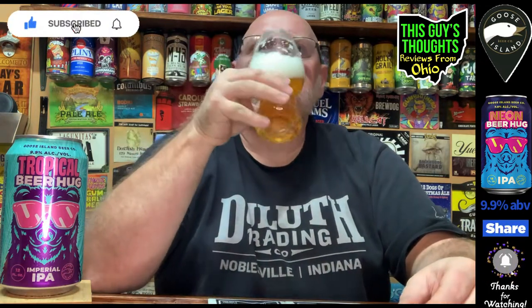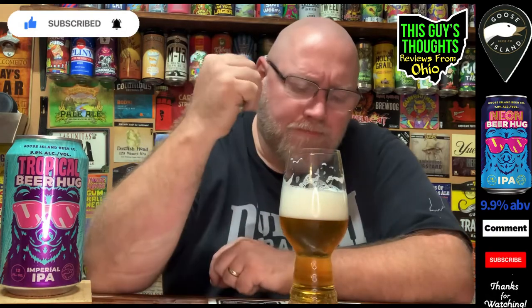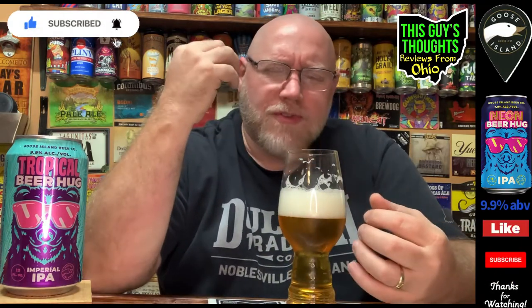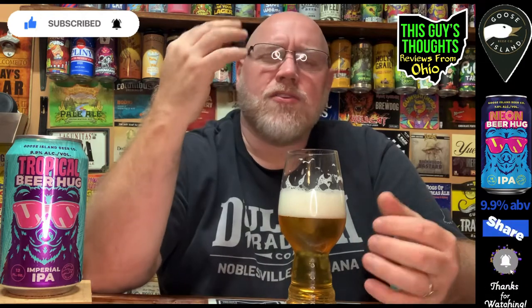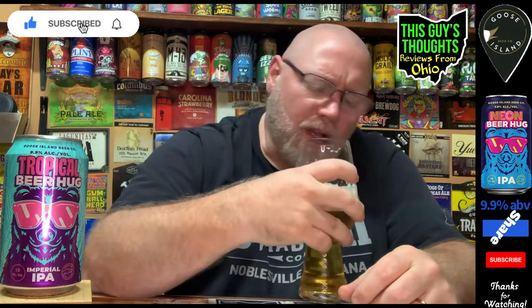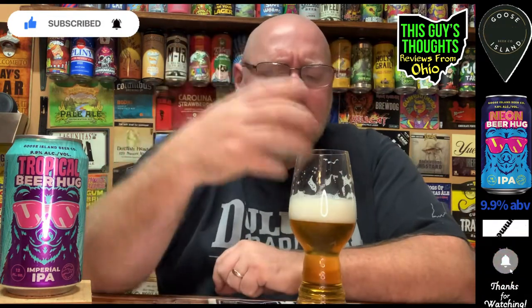So I'm gonna get a drink on it. Definitely hop forward. So, as light as this looks, it looks super light, like it's going to be just a really thin-bodied beer. And it's probably medium-bodied, actually. There's that ABV. I can actually pick up a little bit of that ABV there. Just on the aftertaste. Get a little bit of that alcohol aftertaste.